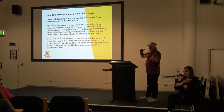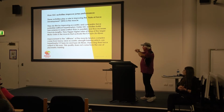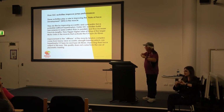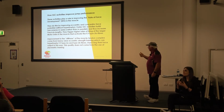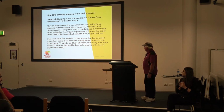That is how you build hypertrophy. And if you can hypertrophy those fibres, it's like having a thicker piece of rope. You've got a thicker piece of rope because they then have more sarcomeres built in those fibres, and they can apply a greater force. So there are two elements to getting more explosive and faster: building the stiffness of the muscle tendon complex from heavy, slow, eccentric work, which can hypertrophy those fibres and improve their force output in that way.